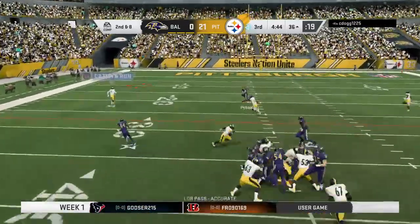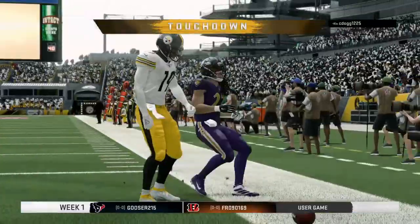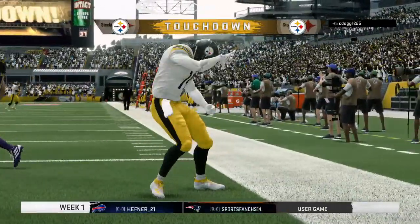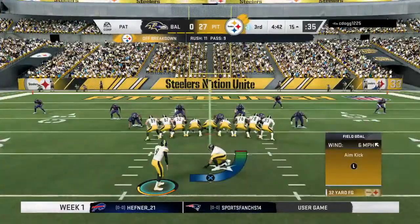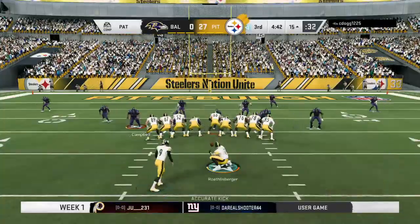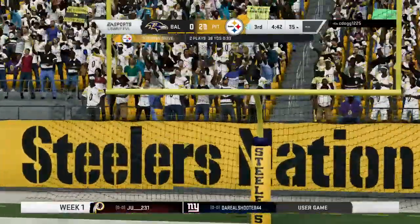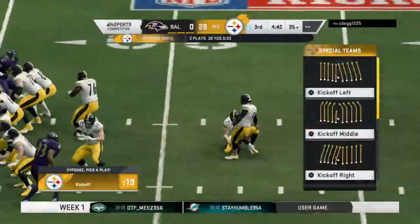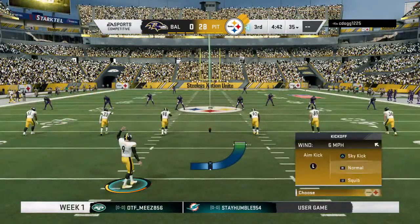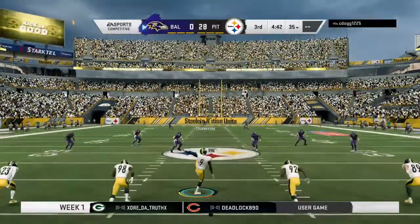Throwing again on 2nd down. Young. Open man completes it to Smith-Schuster. And he's in. Touchdown, Steelers. Juju Smith-Schuster. 36 yards. And the Steelers, they broaden their lead. Extra point put through by Boswell. And it is 28-0. Boswell now to kick it away after the touchdown.